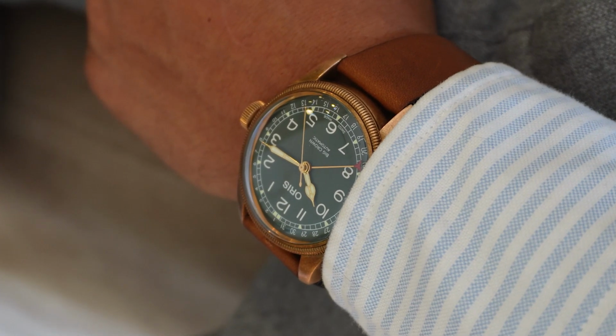So it is really special because you make this watch one of a kind. You will probably never find another one just like this with the same marks, the same patina. So it's essentially a unique piece.